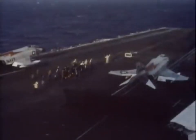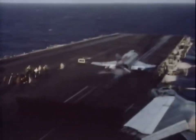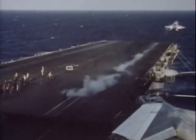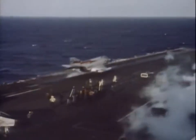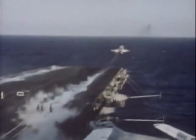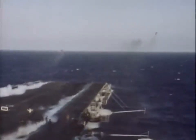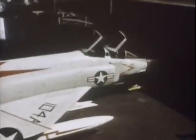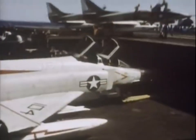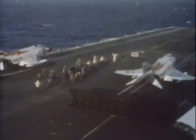The launch sequence continues with up to 4 aircraft dispatched almost simultaneously. Further aircraft are being brought up in the deck edge elevators, and launches continue, in this instance with a triple dispatch.